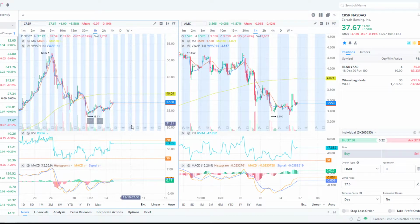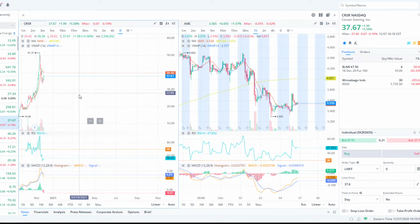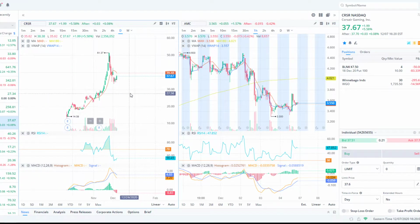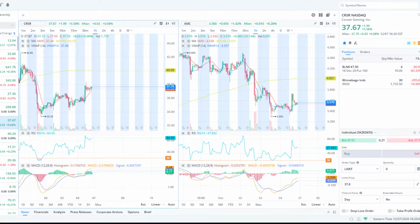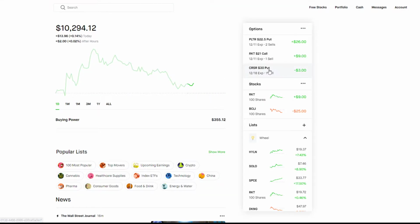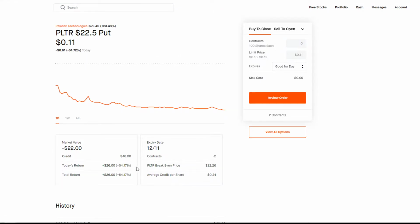So $30 is way down here. The daily doesn't seem like too much, but it's kind of right above this support down here. But I think it's going to stay above this range. So sold a put on Corsair. It's a little longer expiration, but it should be all right. And then sold 2 on Palantir, which are up 50% today.